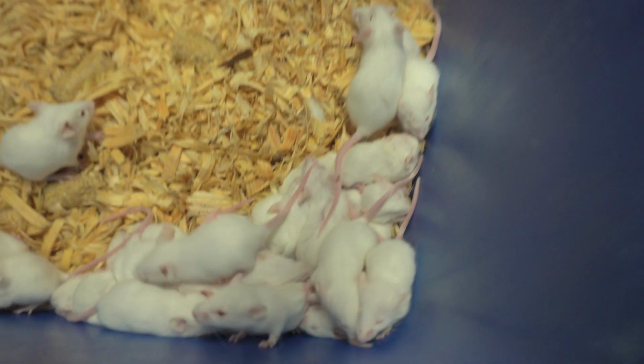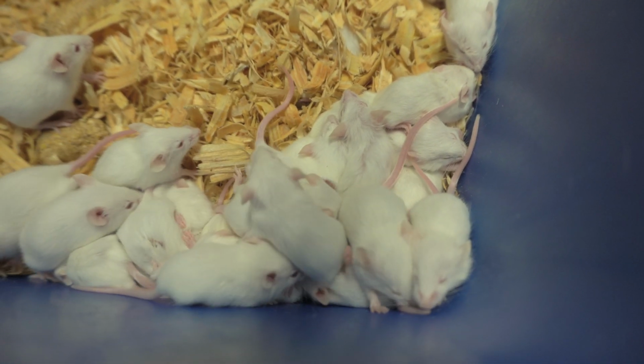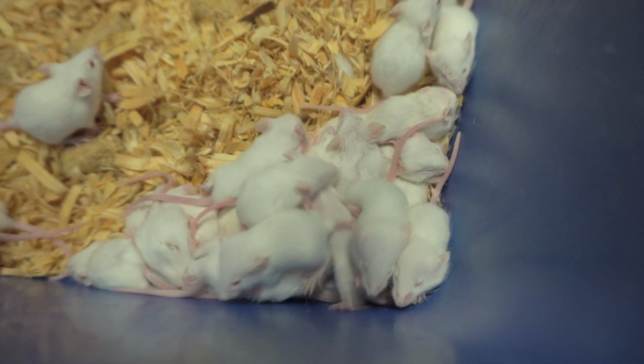And I'll tell you something about mice. When you catch them, they will bite you. Mice have sharp teeth and they love to bite, and the bites hurt a lot. Rats, on the other hand, which we're going to get to in a little bit, they don't really bite. They can hurt you if they bite you, but rats are much nicer creatures.